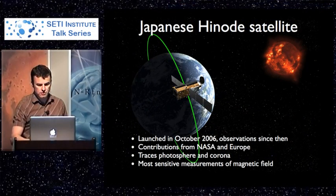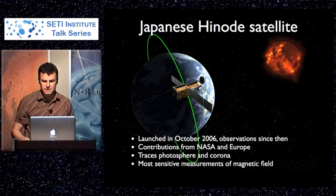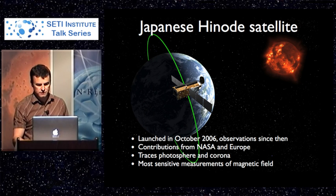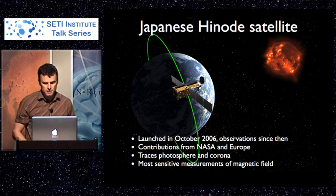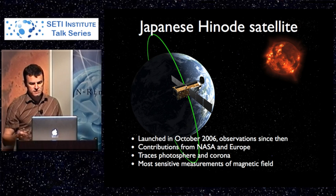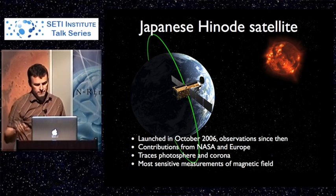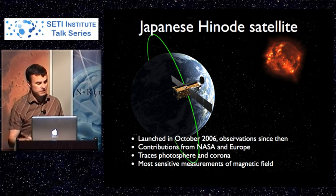And when you take a look at a movie of that, and this is going to be a movie made by the Japanese Hinode satellite. It was launched in October 2006 and has been observing the sun since then. It's in a sun-synchronous orbit around the Earth, so it can see the sun most of the time. It has significant contributions from both NASA and Europe. And it traces essentially the magnetic fields in the photosphere very well and the corona, and has a little bit of a gap in the middle. It has made the most sensitive measurements of the sun's magnetic field ever.